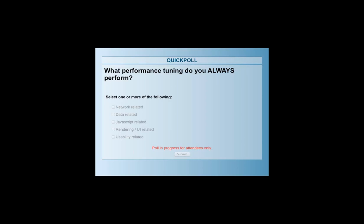I always like to do this. This is my see who's still awake test. What I'm asking you is, what performance tuning do you always perform? What do you do all the time, religiously? Are you doing network-related checks, wanting to see how well your web service calls are coming back? Are you doing data-related performance tuning, where if you're making that web service call to get the data, do you really need all the fields, or do you just need the title and the description? JavaScript related, so this is about your general JavaScript handling and performance, and then rendering UI is more about reflows and repainting. And then usability kind of relates to rendering UI. So I'm just curious, what do you always do? Pick the ones that you always do without fail. Anyway, let's get to some of the questions.